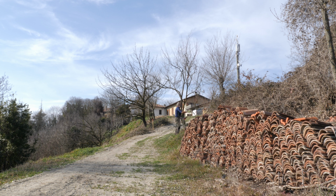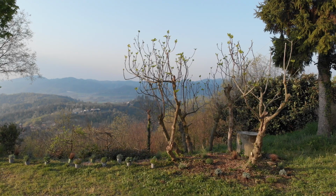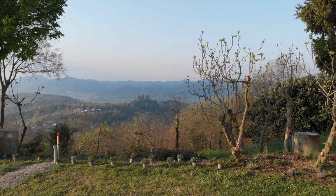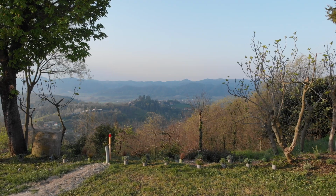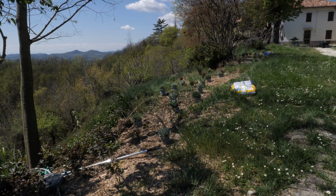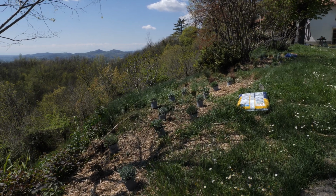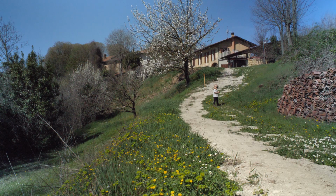The heavy pruning has really paid off. We've got loads of cherries coming in and apricots, which is the first time I've seen them here. This is how the garden was looking before we planted all of these little plants into the border there. Loads of flowers coming up and lots of blossom, as you can see on the fruit trees.